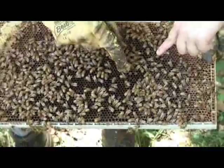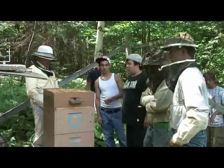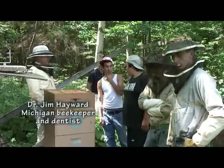Besides for harvesting, why do bees naturally produce honey? Honeybees naturally produce honey because they typically live through the winter months and they need a food supply for the winter. Okay. And so that food supply is honey, and I leave 70 to 80 pounds of honey on the hive for the winter months.